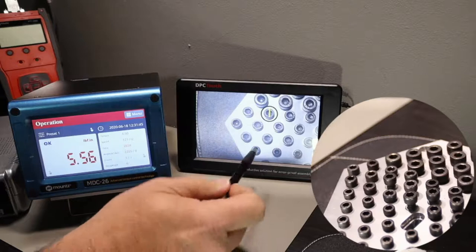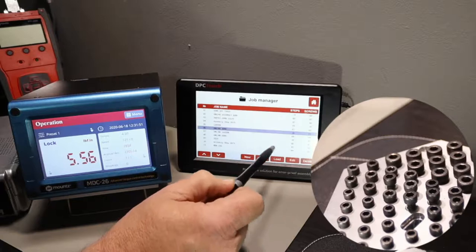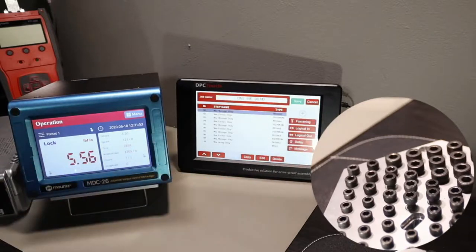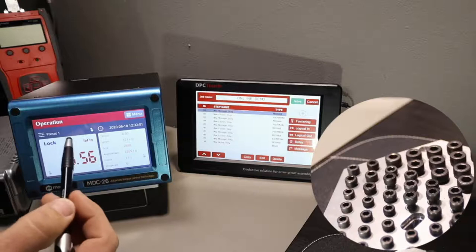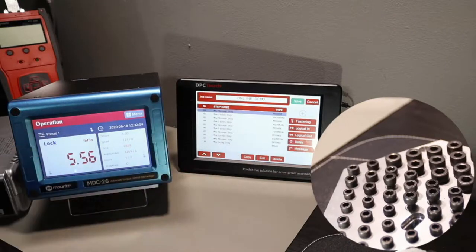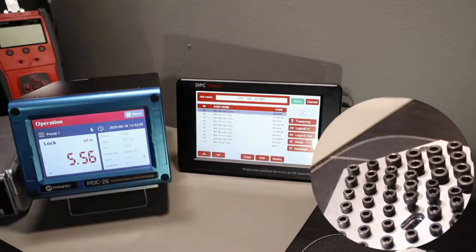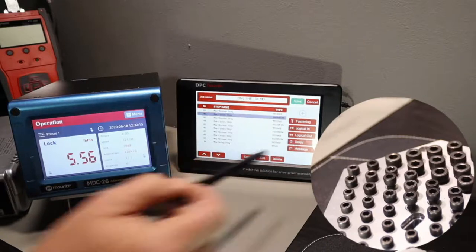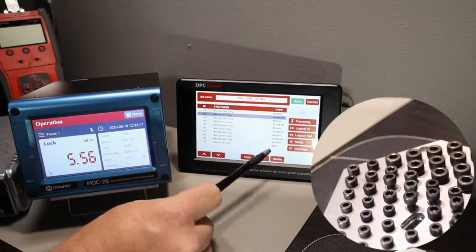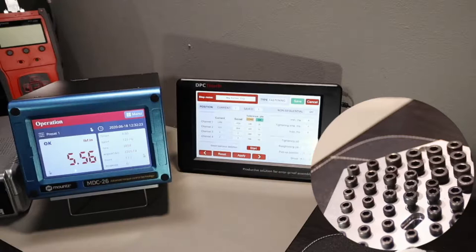So if we take a look at what we did in the programming of this particular item. You can see that we had the ability to control the different parameters and presets that we were using on the MDC that were being controlled by the Posi Touch. So this is basically a build of what we just ran through. But if we take a look at our fastening step that we had in our program, you can see a number of different things.